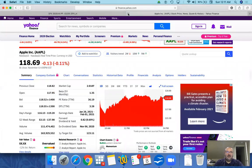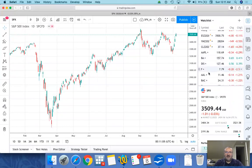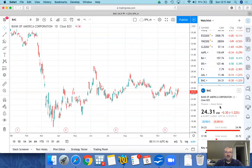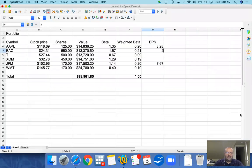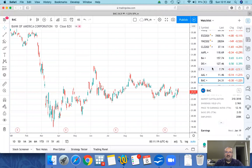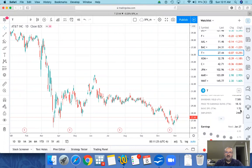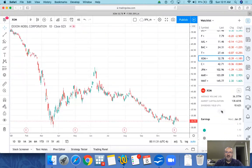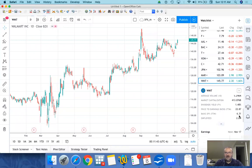And by the way, I'm going to use TradingView. Simply, it's just a bit faster. Bank of America, if you click right here on the watch list, the earnings per share is right there. It's 2.03. And then do the same for AT&T. Earnings per share is 1.53. And then Exxon, earnings per share is 78 cents. And then Walmart, the earnings per share is 6.31.